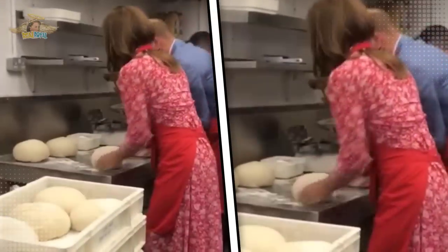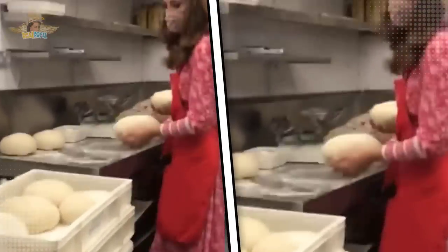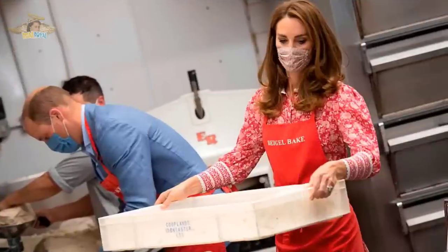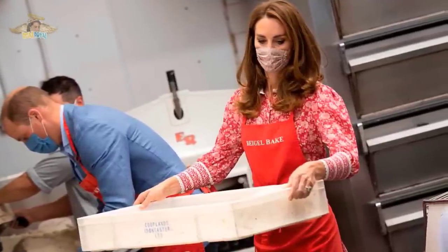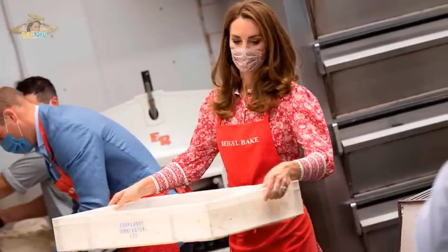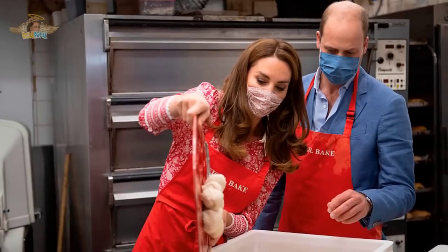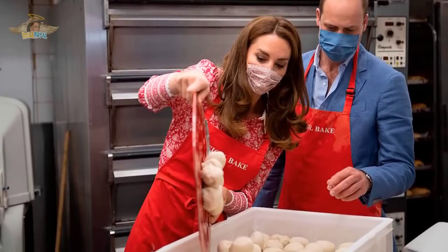Kate's rose red shirt dress from the British brand is described online as evoking a classic mood. Crafted from silk crepe de chine, the dress is trimmed with a contrasting white cotton broderie lace collar and also features cuffed balloon sleeves. She wore her hair in her signature bouncy blow dry and kept her makeup neutral for the event.